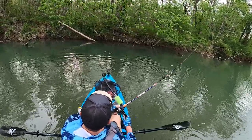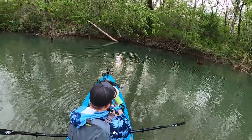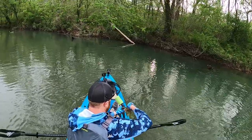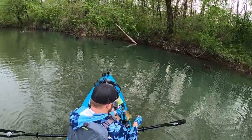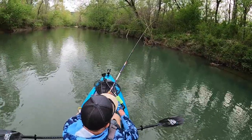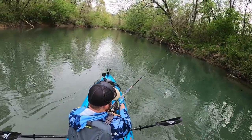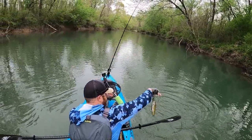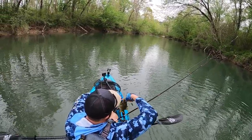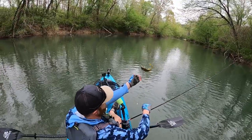There's fish. Oh, nice one. No, did he come off? No, he's still on. Still on. Never mind, I just foul hooked him. Little rock bass. There's fish. He came out and smacked it. Heck yeah, these guys are big. They feel like bass. Golly. These little creek bass are big.